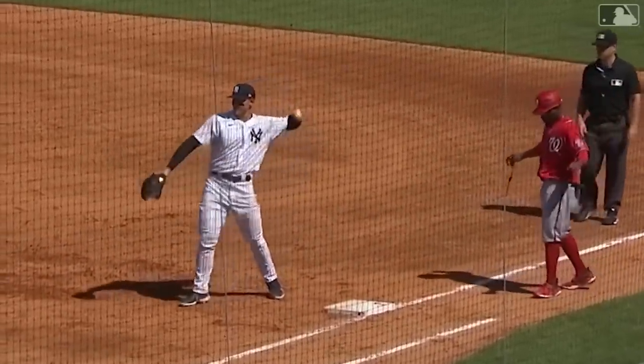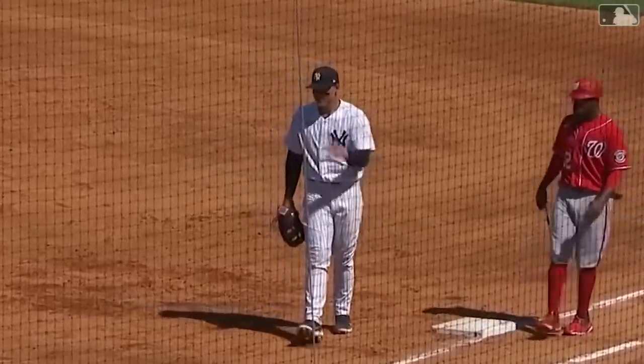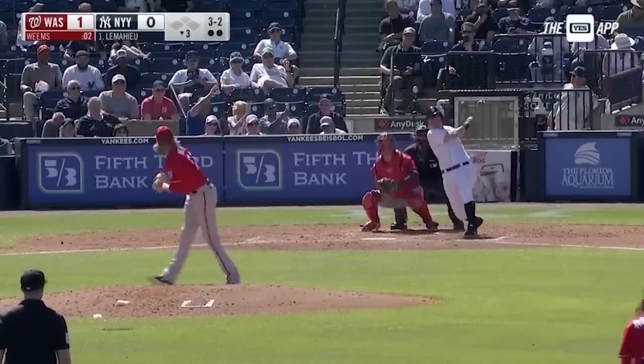Safe at first base call beats out the potential double play. And the Nationals get the first run in a 1-0 lead going into the game.